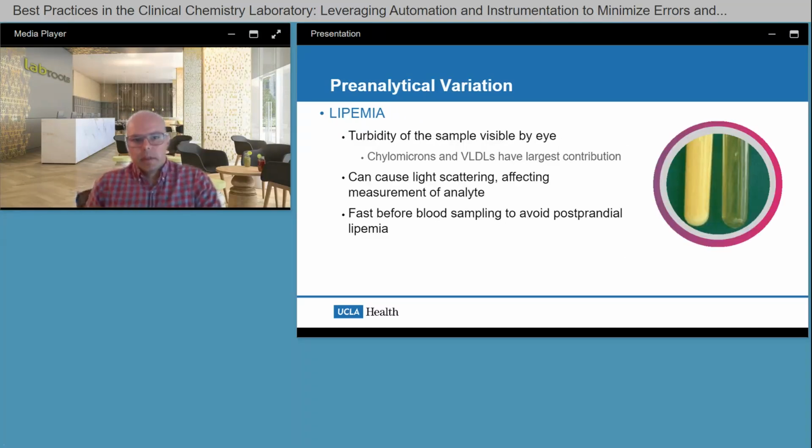The other variable is lipemia. This is visible to the eye in most cases. In this picture is a dramatic example of that. The sample can be turbid, and this is due to chylomicrons and VLDLs. It can cause light scattering, affecting measurements of analytes. And of course, as part of the patient preparation to avoid some of this, the patients are asked to be fasting.